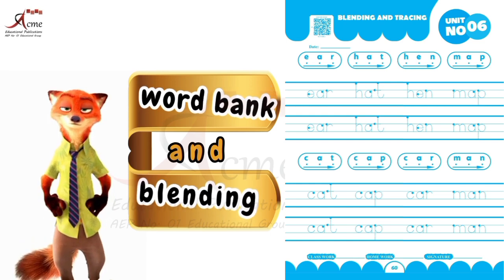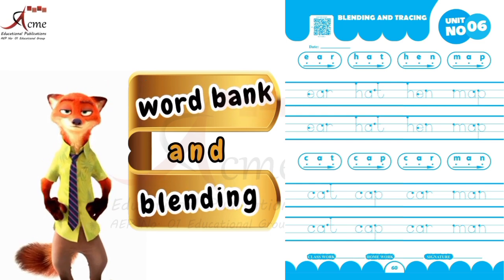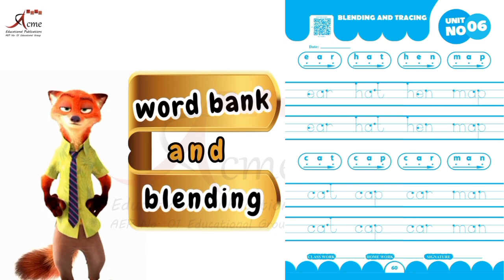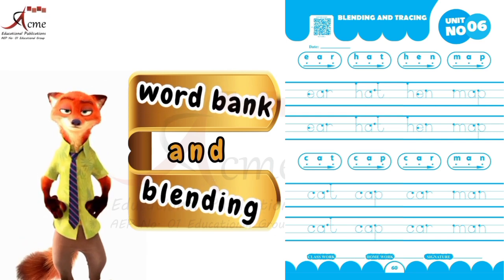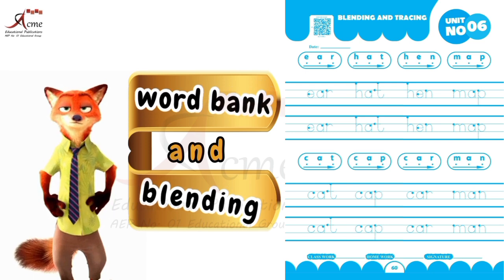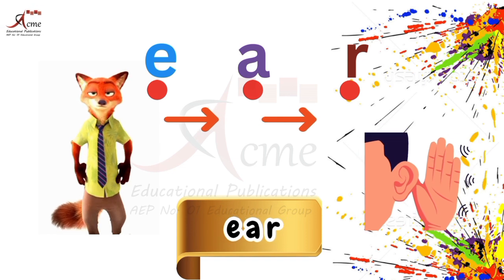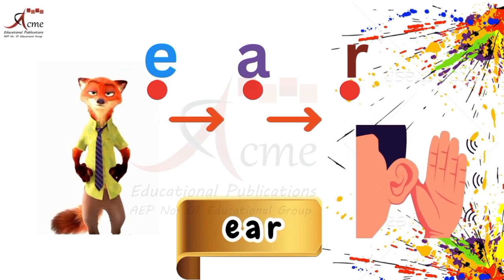How to blend. First, look at the word. Identify the sound with the help of dots. Blend the sound together. Look at the word. Identify the sound with the help of dots. Blend the sound together.